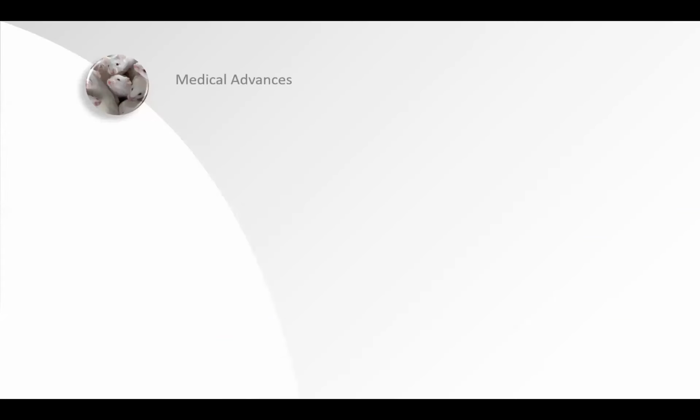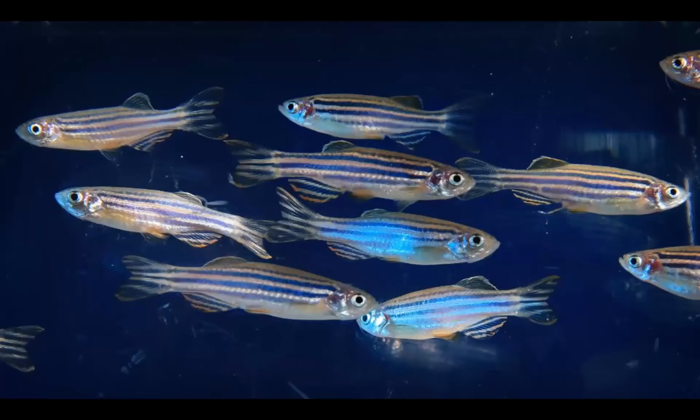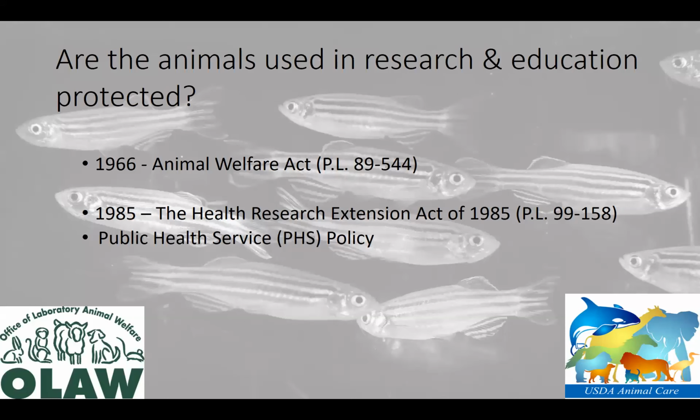So next, let's talk about the laws and regulations that are in place to protect research animals. One of those federal regulations is the Animal Welfare Act, which was first signed into law in 1966. It's enforced by the U.S. Department of Agriculture. It's been amended several times since it was first enacted to expand protection for research animals and other animals. In 1985, the Health Research Extension Act was passed. This is enforced by the NIH Office of Laboratory Animal Welfare, and it applies to all public health service funded research.